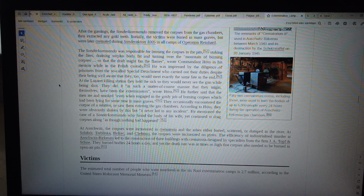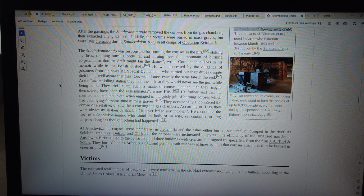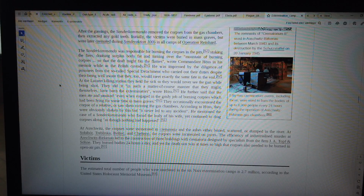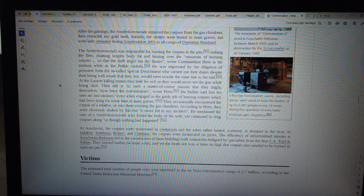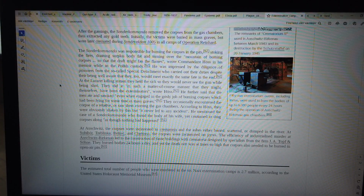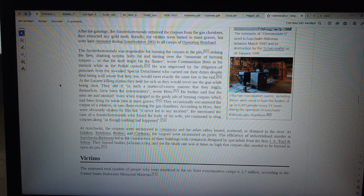62. Stoking fires, draining surplus body fat and turning over the mountain of burning corpses, so that the draft might fan the flames, wrote Commandant Höss in his memoir while in Polish custody. He was impressed by the diligence of prisoners from the so-called Special Detachment, who carried out their duties despite being well aware that they, too, would meet exactly the same fate in the end.